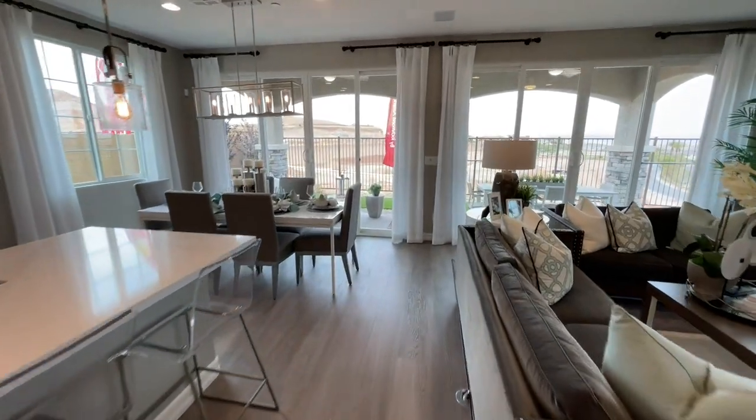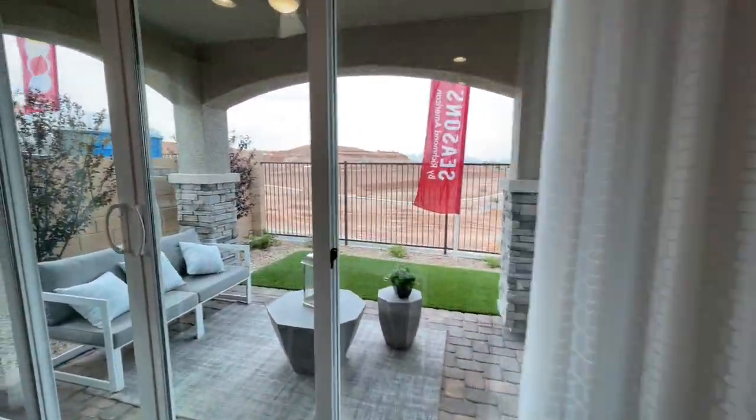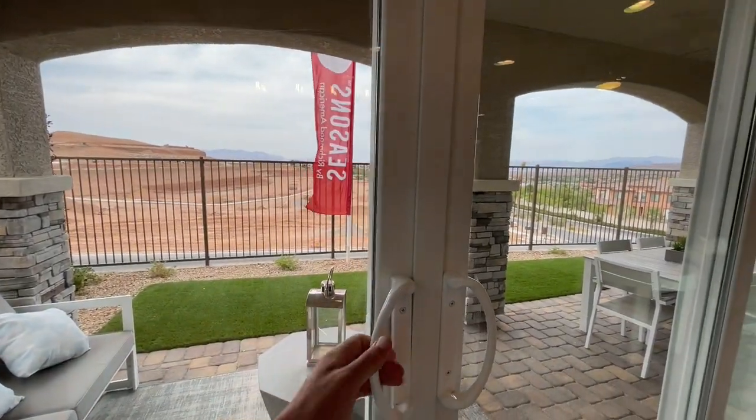Let's go out back real quick. Now, normally you're not gonna get both sliders. They optioned up, obviously. They've put a lot of money in this house. And like I say in all my tours, again, when you buy new, you need to budget for the backyard.